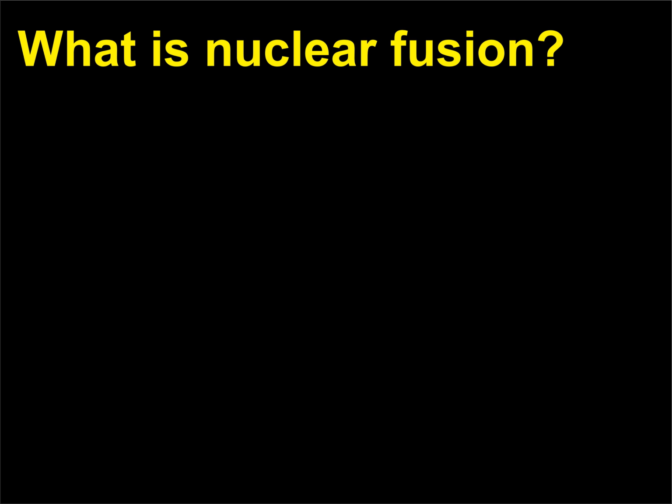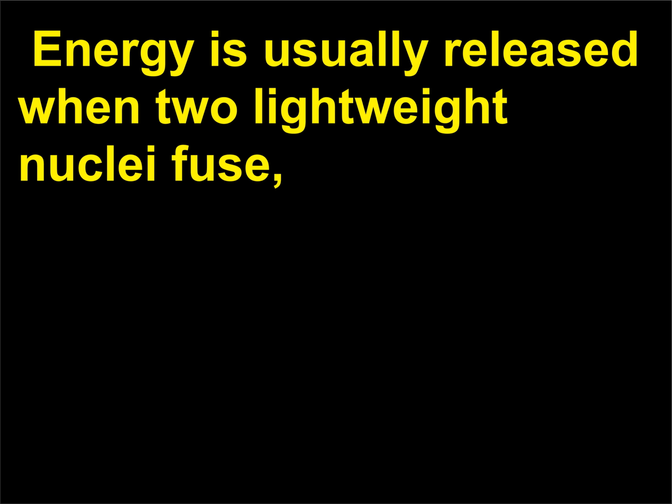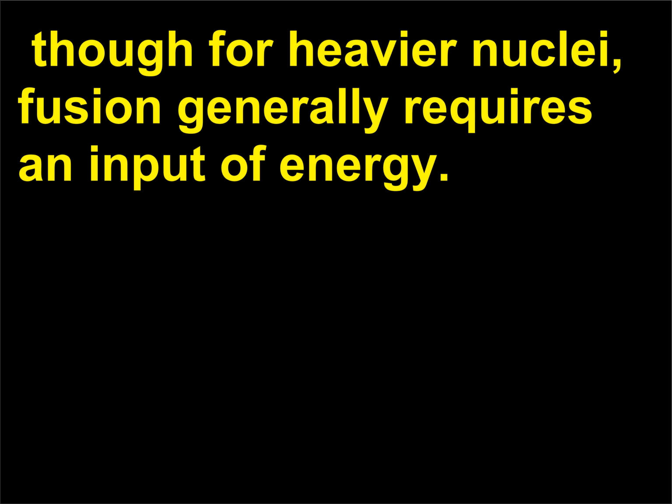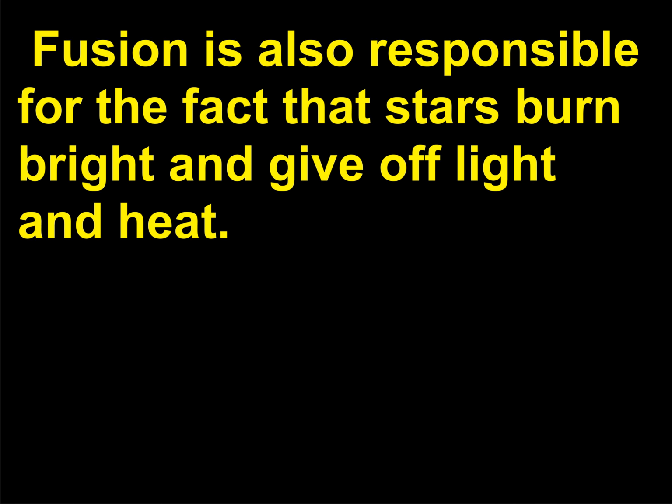What is nuclear fusion? Nuclear fusion is the process by which two nuclei combine to form a single, heavier nucleus. Energy is usually released when two lightweight nuclei fuse, though for heavier nuclei, fusion generally requires an input of energy. Nuclear fusion can be used in bombs to cause a massive and rapid release of energy. Fusion is also responsible for the fact that stars burn bright and give off light and heat.